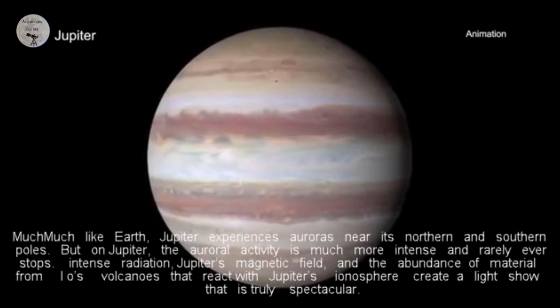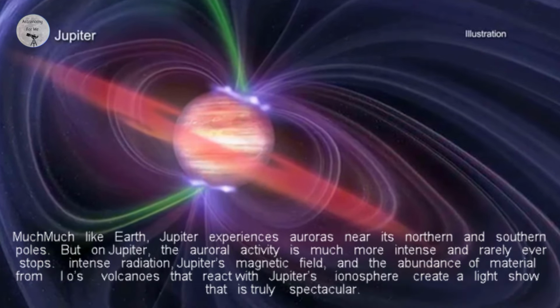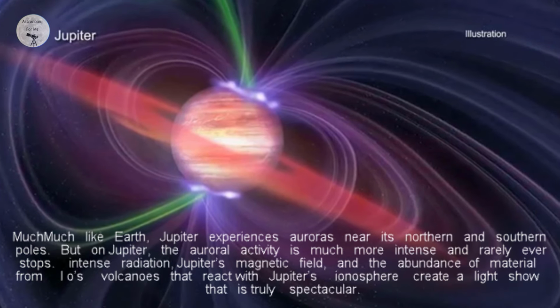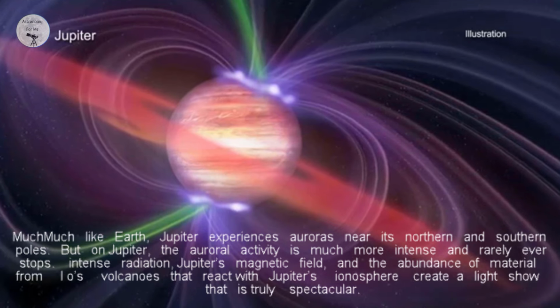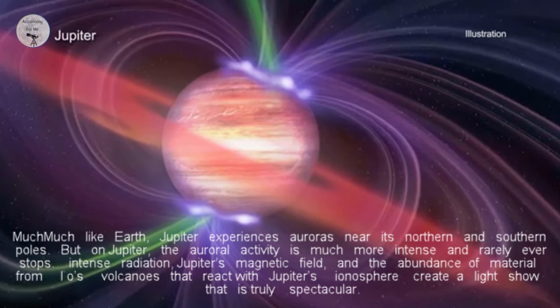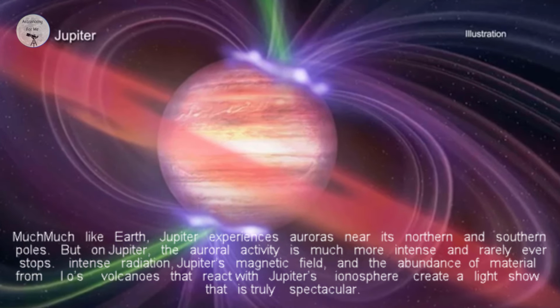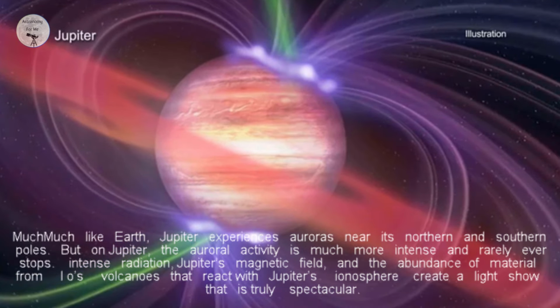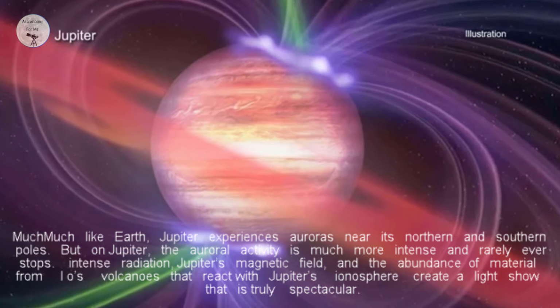Much like Earth, Jupiter experiences auroras near its northern and southern poles. But on Jupiter, the auroral activity is much more intense and rarely ever stops. Intense radiation, Jupiter's magnetic field, and the abundance of material from minute volcanoes that react with Jupiter's ionosphere create a light show that is truly spectacular.